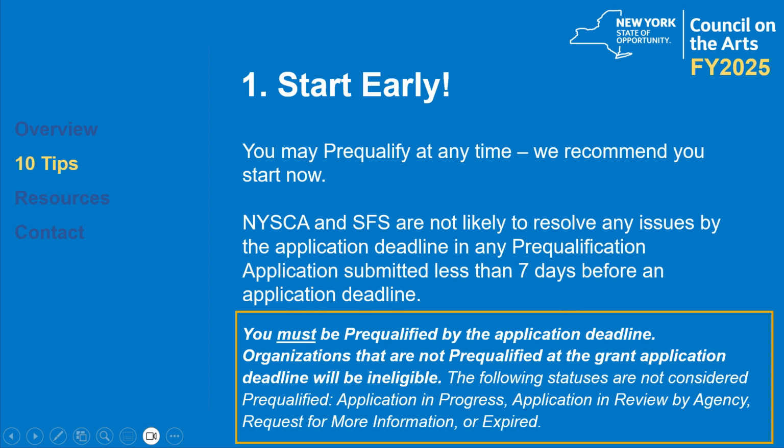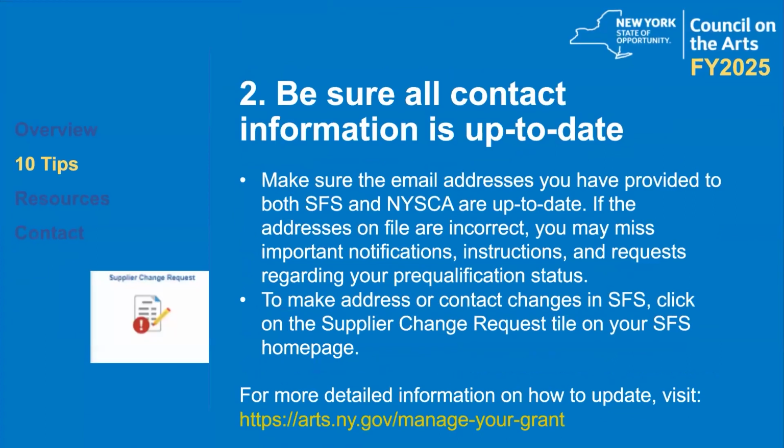Tip number two, be sure all contact information in the statewide financial system is up to date. If the email addresses on file are incorrect, you may miss important notifications, instructions, and requests regarding your pre-qualification status. For example, if someone leaves your organization, immediately check SFS to make sure that the primary contact and delegated administrator's contact information is current and updated if necessary.